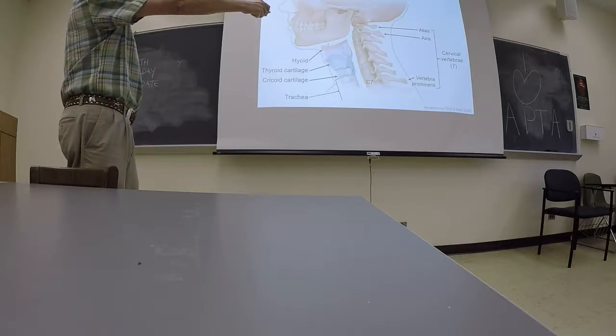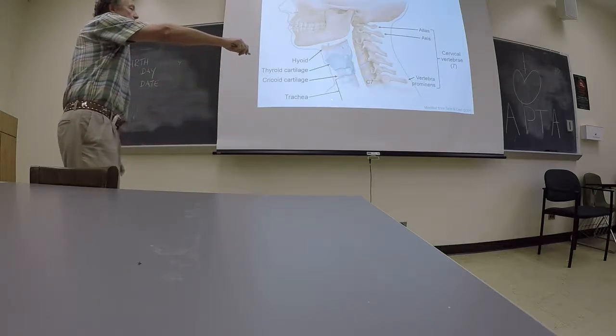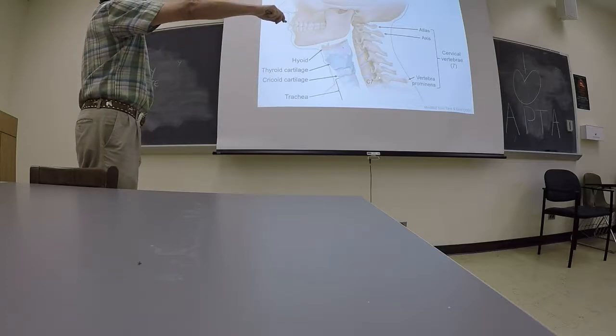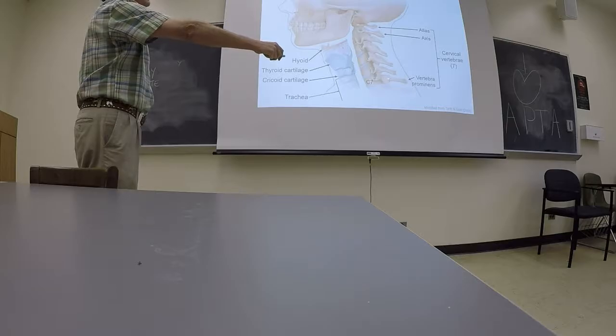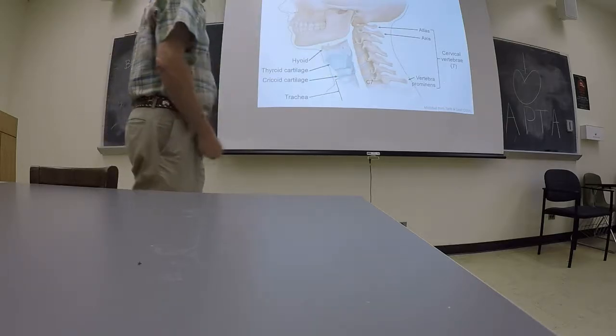The mastoid process. Yeah, we'll hear a lot about that today. Down here, there's a clavicle and a sternum. And obviously your 7 cervical vertebrae, the atlas, the axis, and then the last one's got this long spine, so it's called the vertebra prominens.